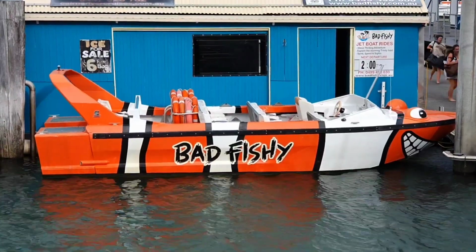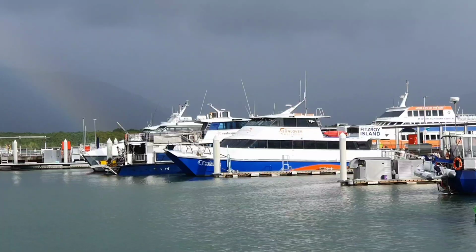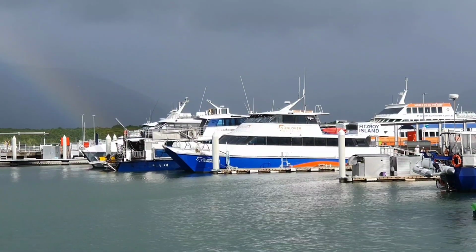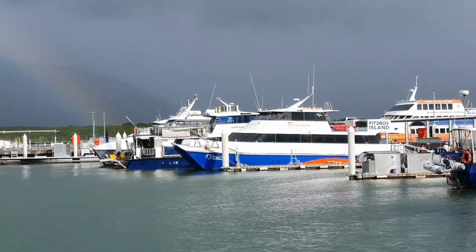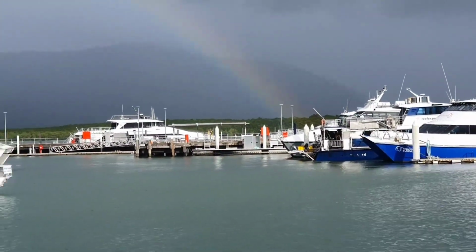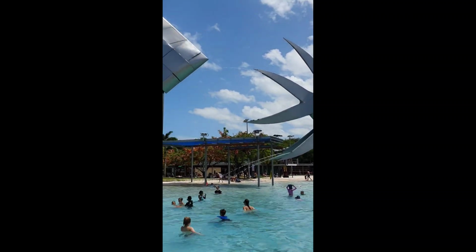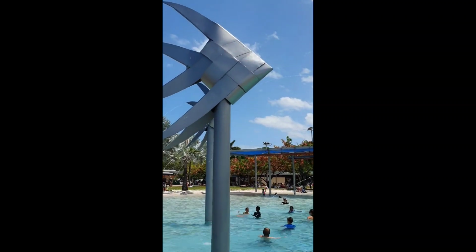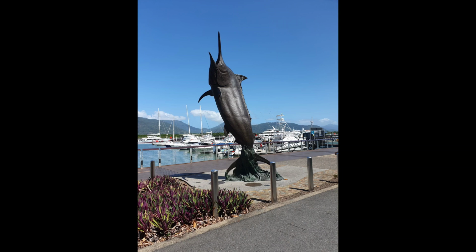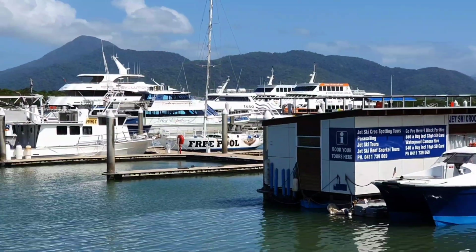Our flight is still a couple of days away to Japan, so we spent a bit of time doing the touristy thing. Found a bad fishy, found a rainbow, oh, and you gotta see this. Rain. Tourist attraction. Got to do it. Everybody does it. So some fishies there and a big fishy there and a boat going backwards.